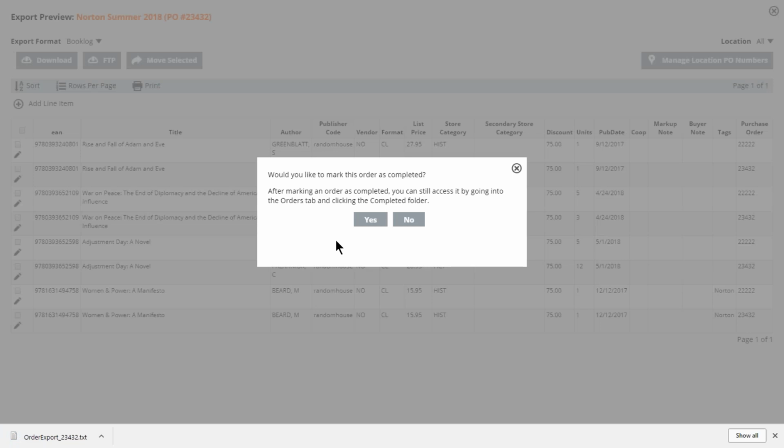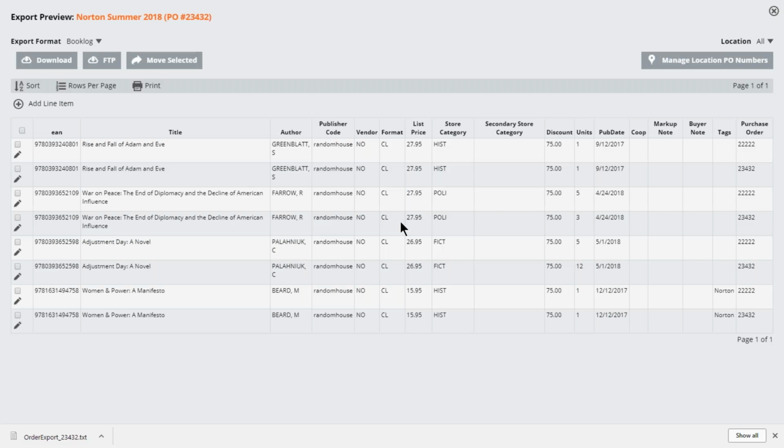So that creates a text document. Now, whenever I did the export, it says, now would you like to mark this order as completed? In this case, I'm going to say no. Generally speaking, I would recommend you say yes, and just go ahead and you're done with it now, and you don't need to see it anymore. But I'm going to say no because I want to dive into that a little bit more.